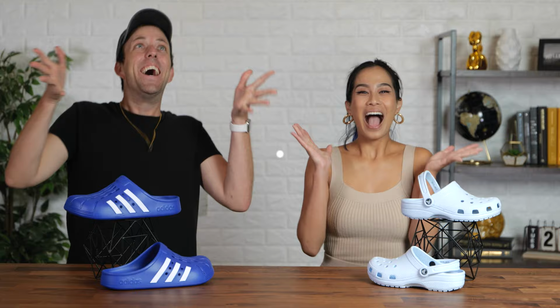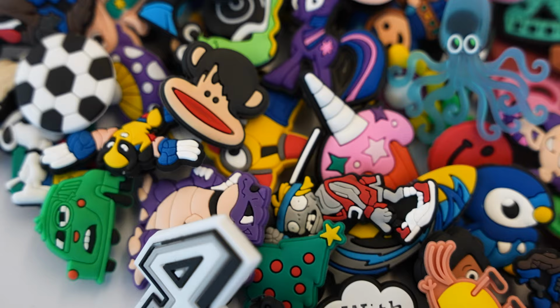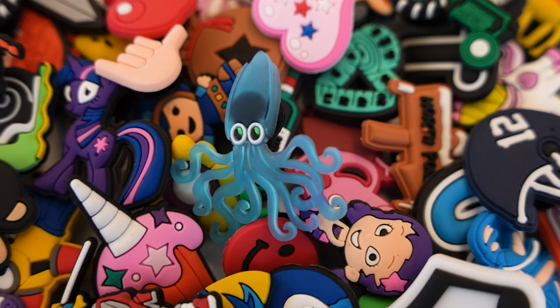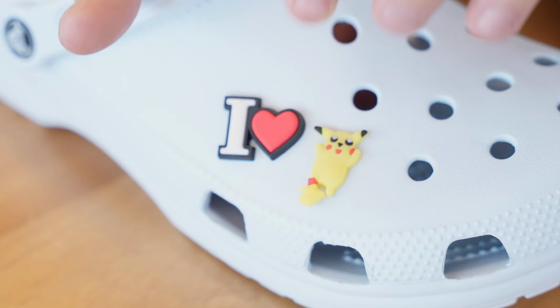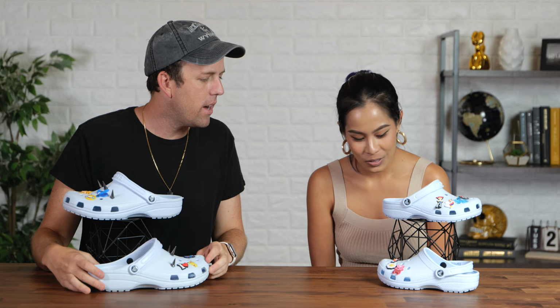Jibbitz! We customize our Crocs with Croc charms, which you can get for very cheap in large assorted bags on Amazon. Yeah, so these aren't Crocs brand Jibbitz, but they're way cheaper at about 15 cents per charm. And look at all the cool options we've got! Pokemans, emojis, I got a Scooby-Doo reference right here. Oh my gosh. What do you got? Oh, I've got Peppa Pig and an egg with hot sauce.